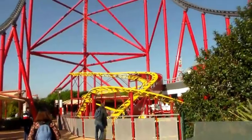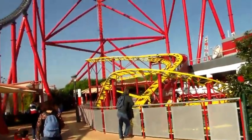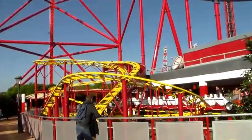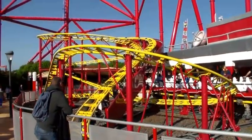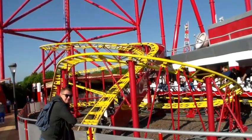I rode one of these at Land of Legends, and I have to say it was one of the worst roller coasters I've ever experienced. So I'm not looking forward to this, but let's go and give it a go. As they say, a cred's a cred.